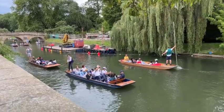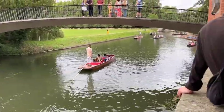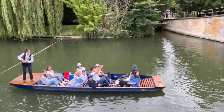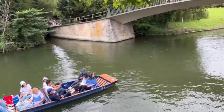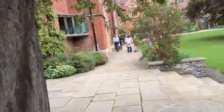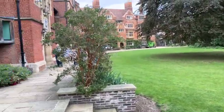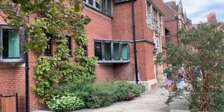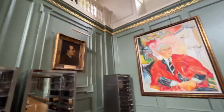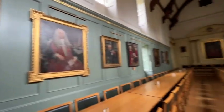Now we're heading into the river. Built in 1998. It's our most modern building on the river. I feel like it blends into the environment quite nicely. Oh, yes, is that different. Bellamy? It's Bellamy, isn't it? Oh, this is another Bellamy.